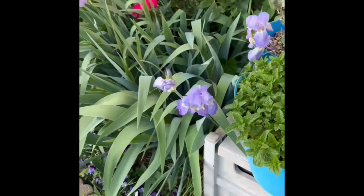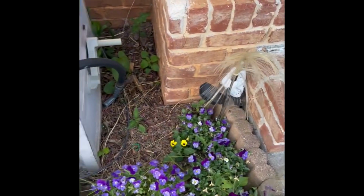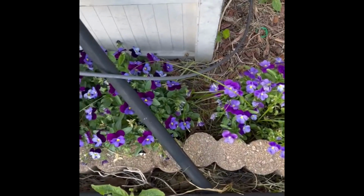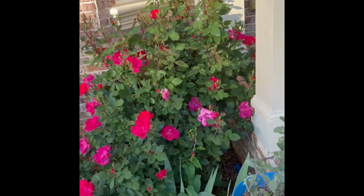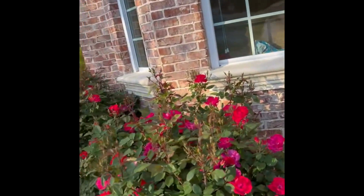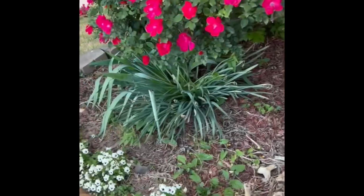These are iris, very nice lavender iris, really pretty. And it matches these lavender plants right here. These little lavender plants along the walkway. Very nice. And those are more roses. It's like 5 or 6 roses right around the house. Very nice, really pretty.